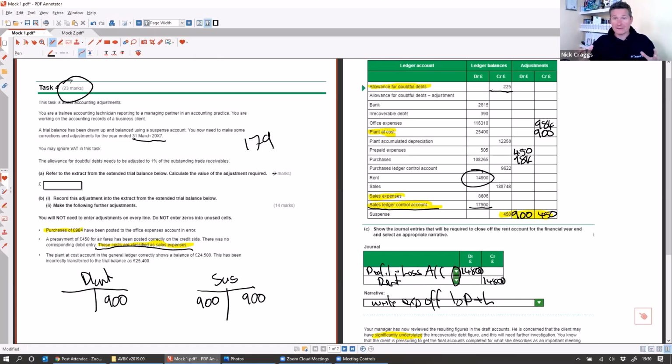So a provision for bad debts is always a credit, because it always offsets the debit here of the sales ledger control account to come down to an amount that we think is realistic that we're going to get paid.